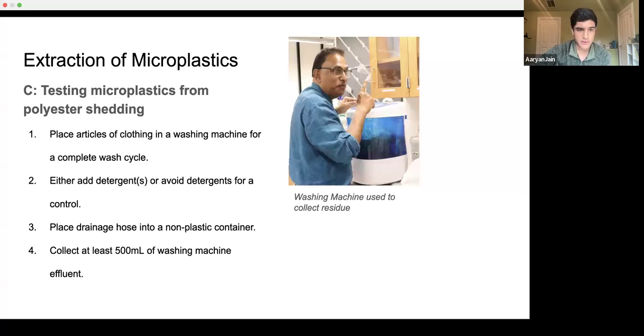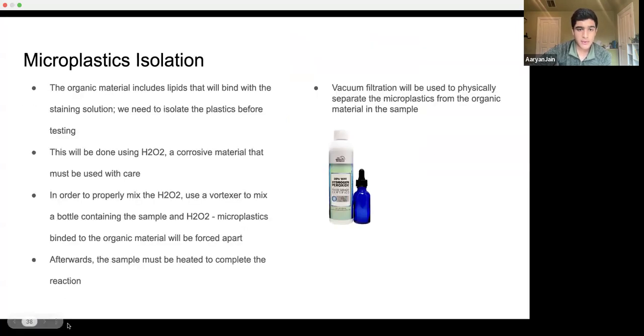Now, we had to isolate the microplastics in the samples. So in the organic material from a shrimp and the clothing, it included lipids or fats that would also bind with the staining solution.